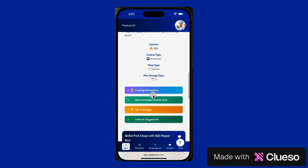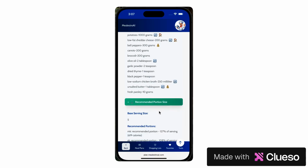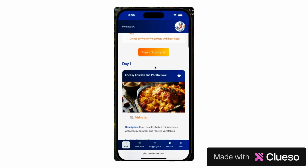MealestroAI turns those picks into a grocery list with exact portions. No overbuying, no food waste. Life gets hectic, but MealestroAI has your back.